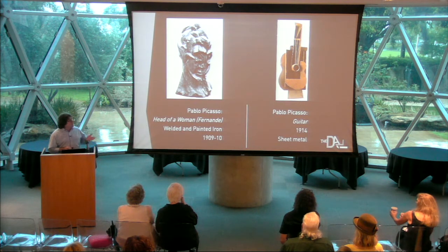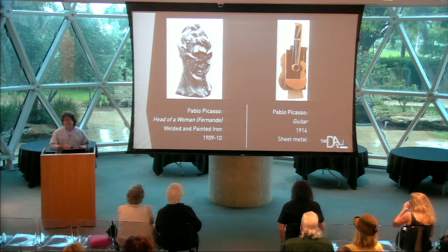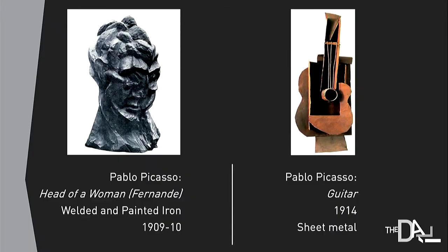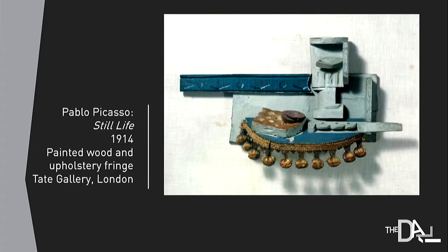Of course, we at one time had the head of Fernand here at an exhibition in our old building, which was an amazing piece, and this is his guitar, which reimagines what sculpture can be, influencing a great deal of different pathways in the 20th century. This is his still life, which actually was shown at one of the galleries that I'll be showing in a little bit. This is a still life by Picasso, where he's actually created a three-dimensional object, which is also a cubist product and a sculpture, but it has to do with objects. And so this also leads into some of the ideas involving surrealism and also assemblage and construction.